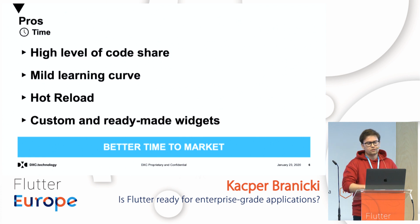Next is the mild learning curve for developers to step into Flutter development. On board, we have an iOS specialist with over 8 years of experience, and in a few days he learned how to write Flutter applications for the sake of this proof of concept. One client has his own development team, so there is no risk for him to start writing applications in Flutter, because they can easily be moved to be Flutter developers, not only to write native applications.